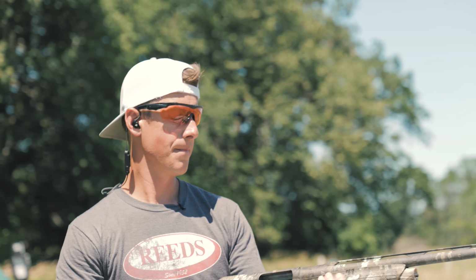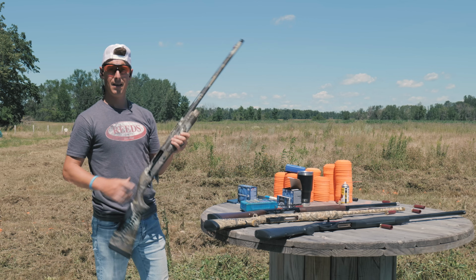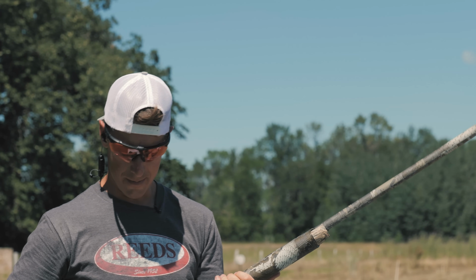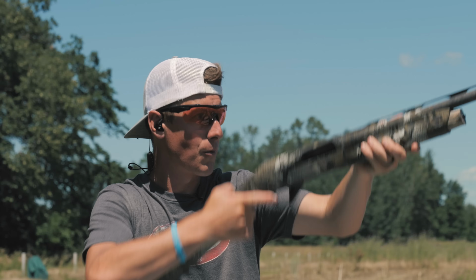Super Black Eagle 3, I really like the forearm of this. It feels good to hold it like this. It feels good to hold like that. I think they did a good job on the ergonomics. Mount it up. I'm right on target.